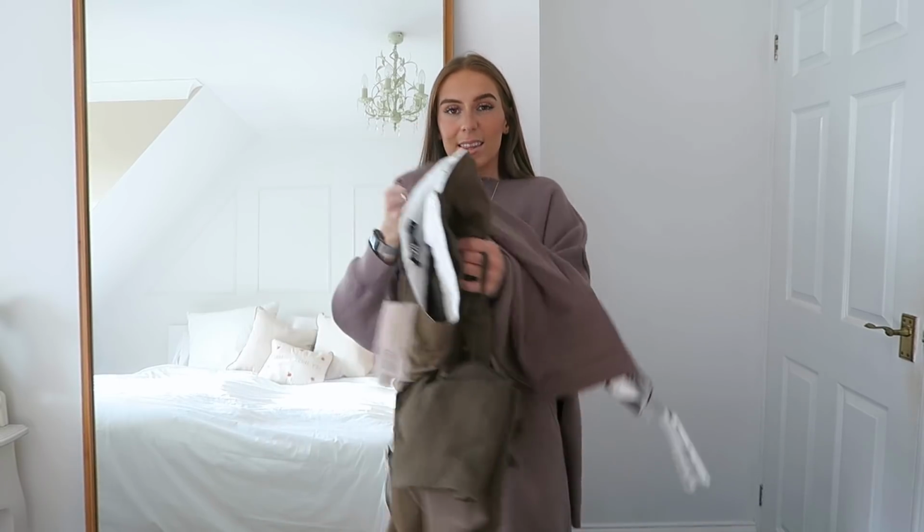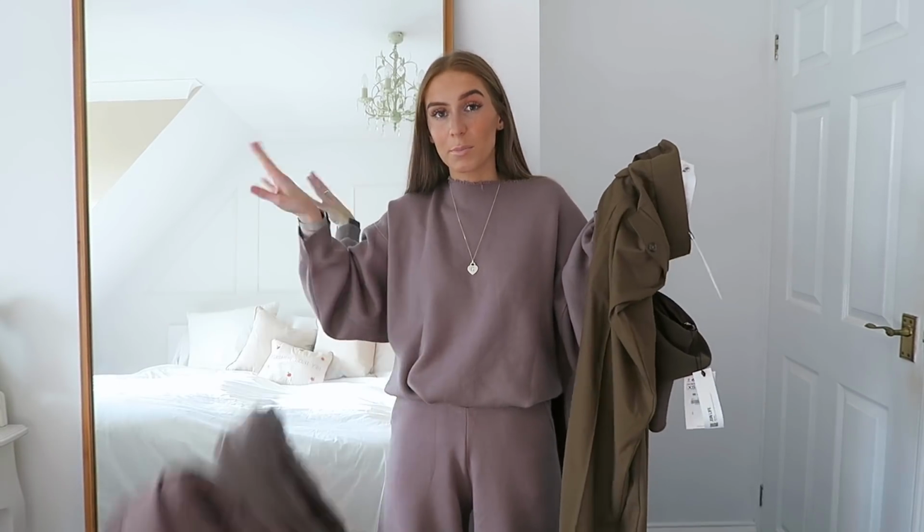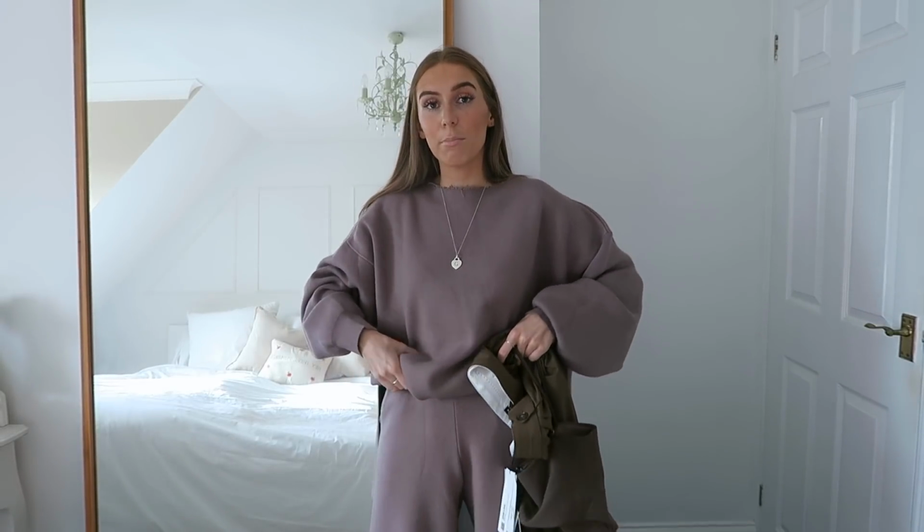So then, like I said, these ones don't really match at all, so I'm just going to put them on the floor, but those I'd probably wear with a white vest top. I always pair things with a white vest top, or to be honest, with this jumper that I'm wearing today, they'd probably work because they're a very similar colour.